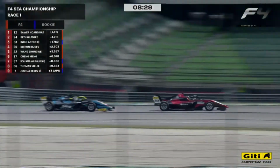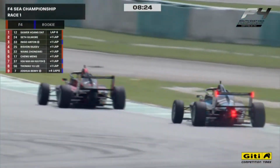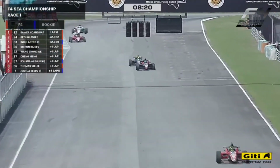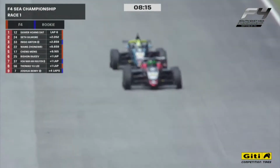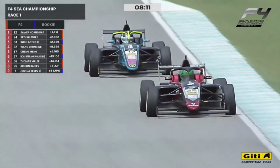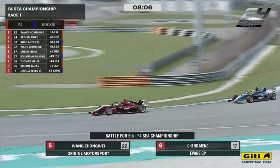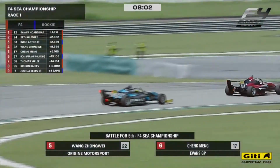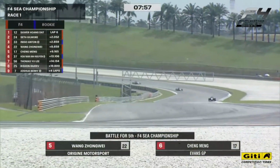The 2 Chinese talents, Wang Shengwei and Cheng Meng. A lot of Chinese drivers are coming through the single-seater ranks now, thanks to the brilliance of Zhou Guanyu, becoming China's first ever Formula 1 driver back in 2022. Down the straight, as Wang Shengwei uses his experience to good advantage here over Cheng Meng. 2 drivers who are used to racing in single-seater as well as GT, so they know all sorts of different types of racecraft. Single-seaters are a very different kettle of fish to what they've previously been driving in.